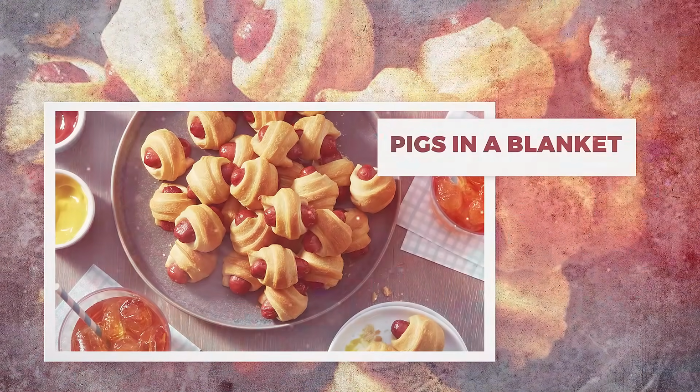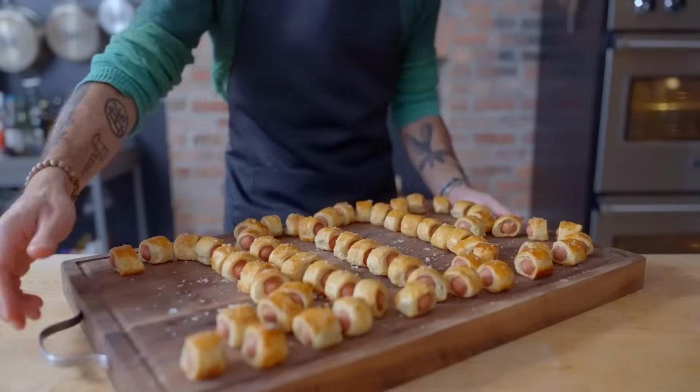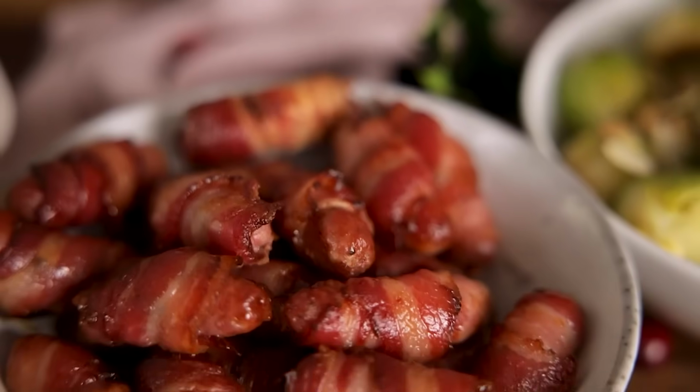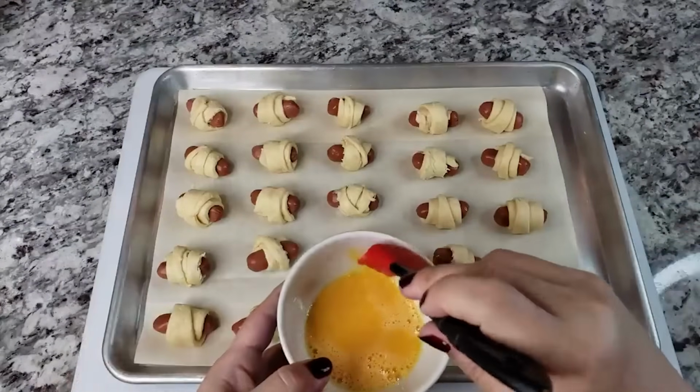Number 5. Pigs in a blanket. Pigs in a blanket are straightforward. Mini sausages or hot dogs wrapped in dough and then baked until golden. They soared into party stardom in the 1950s and 60s, bridging the gap between child-friendly fare and adult indulgence. On top of that, they were perfect for hungry partygoers craving a quick, savory bite.